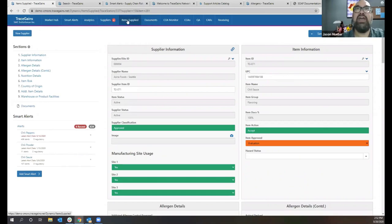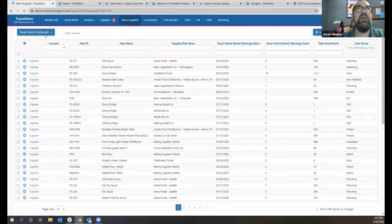If you want to hit the easy button even more, what we recommend doing is building something like a Smart Alerts dashboard. Here's an example we built out where we're keeping track of what alerts happened for my particular items in the last 30 days. I also want a historical view of all the data that's in there, so I can get a very quick picture of what things I'm working with that tend to have a lot of issues.